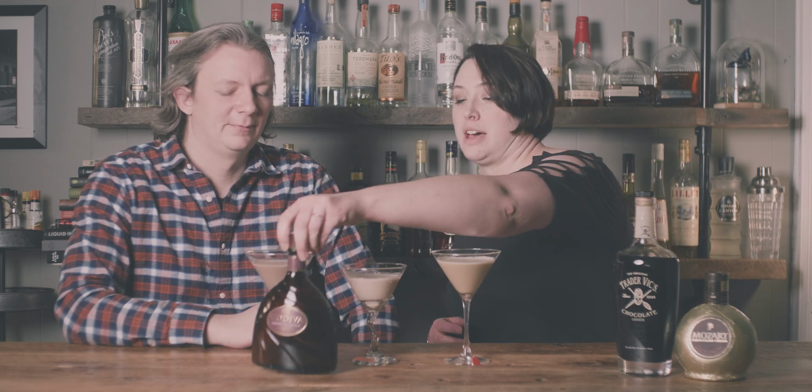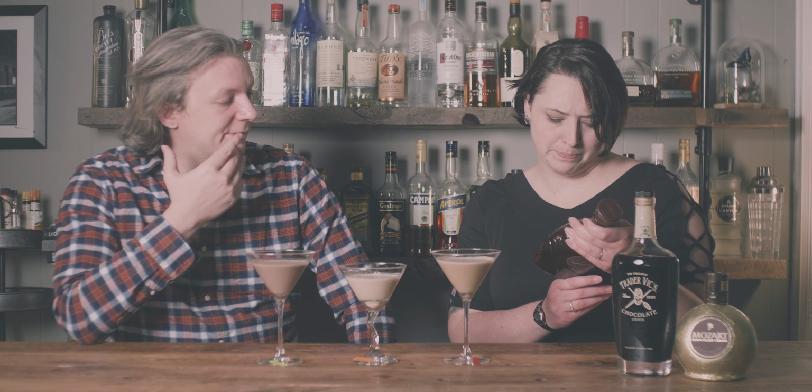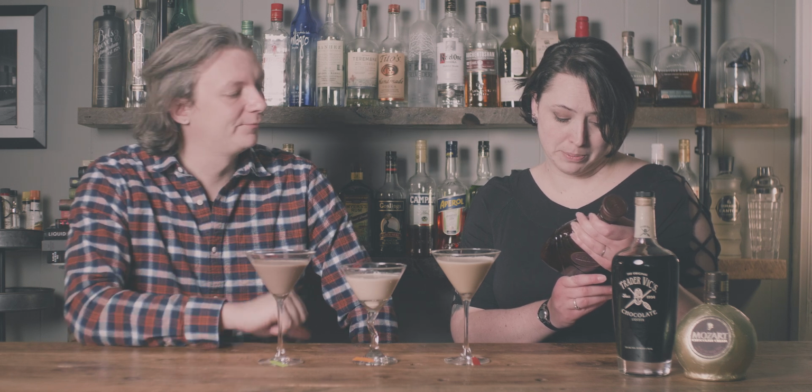Okay. And then we have Godiva. This is their original chocolate liqueur, right? Because they make several. I think they do 3. I think they have a dark chocolate, and I know they have a white chocolate. Right. Because I use the white chocolate all the time. I don't know where Godiva's from. Well, where's the actual chocolate from? Switzerland or something? I don't know. Somewhere in Europe.